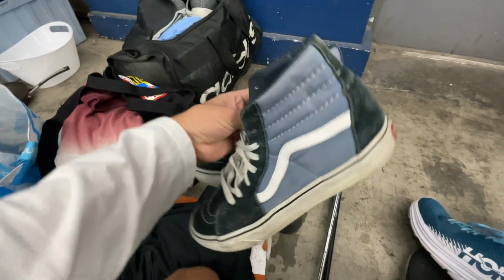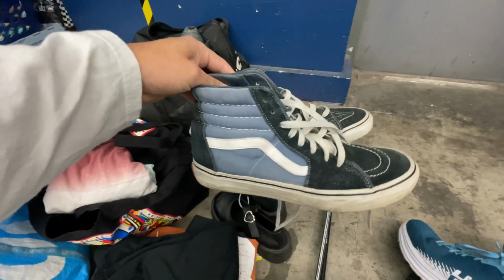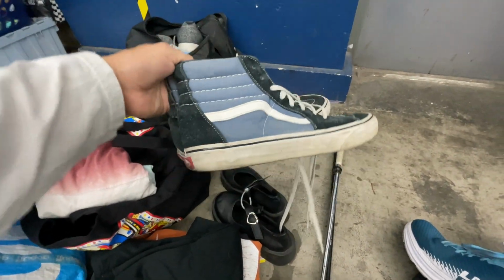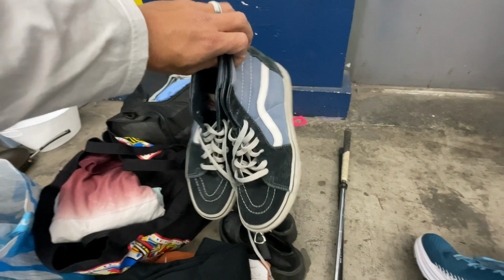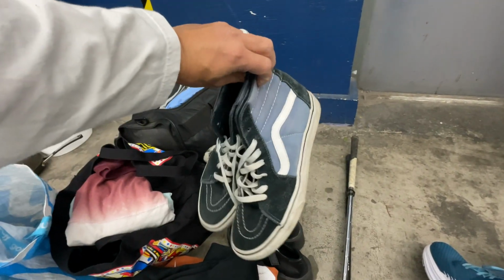Another example of great shoes that sell really good on Depop are Vans and Converse. I can't explain to you guys how many times I've sold Vans or Converse on Depop. They're pretty good fast sellers. You'll probably get around 25 to 30 depending on condition.